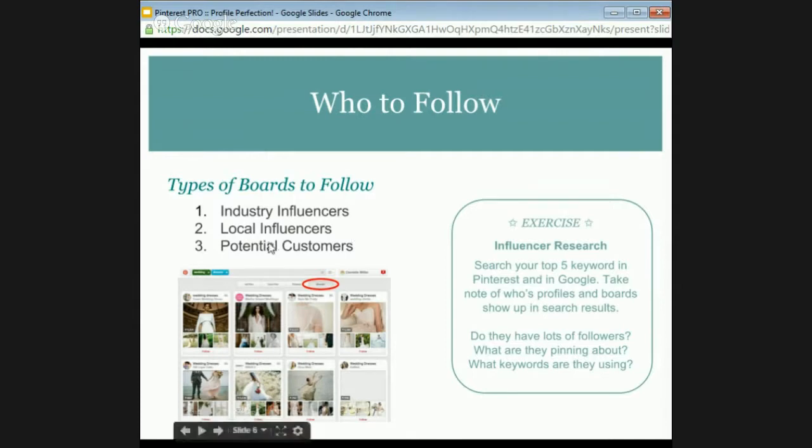And lastly, I love following potential customers, because of the notification it creates, not necessarily because of the pins that they're pinning. In order to follow these people and to find these people, you have to do a search exercise. Let's go through that exercise together once so I can demo for you how you actually go about finding really good quality boards to follow.